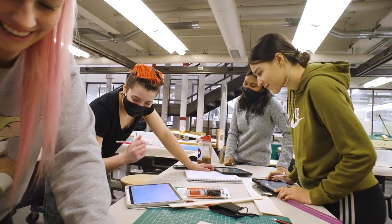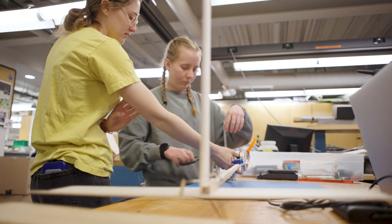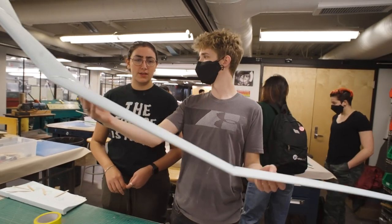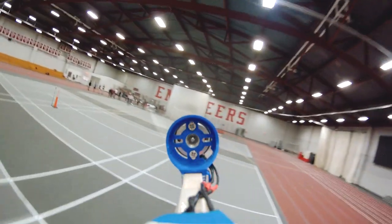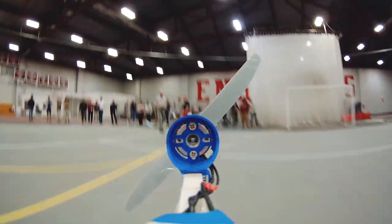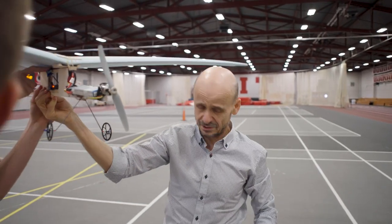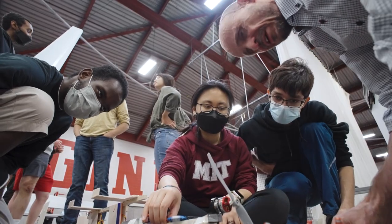Students working in teams, conceiving, designing, building, and flying an airplane in a competition. Mark Drela is involved there, flying the aircraft, helping build, and setting up the design challenge.